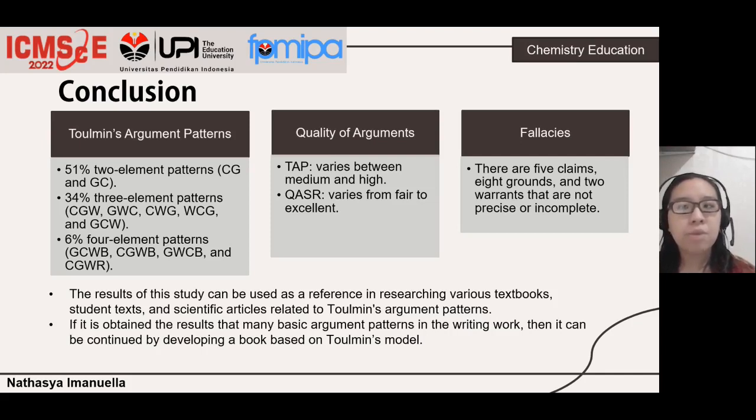The results of the study can be used as a reference in researching textbooks, student texts, and scientific articles related to Toulmin's argument patterns. With a lot of research related to Toulmin's argument patterns and fallacies or lack of arguments, it can help many book authors or article authors convey their arguments even better. In addition, if the results show many basic argument patterns in written works, it can be continued by developing a book based on Toulmin's model.